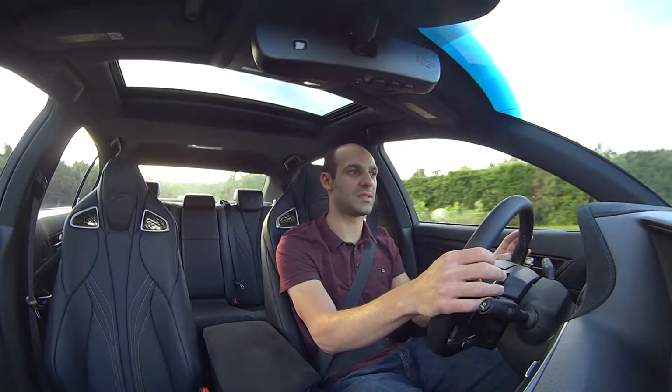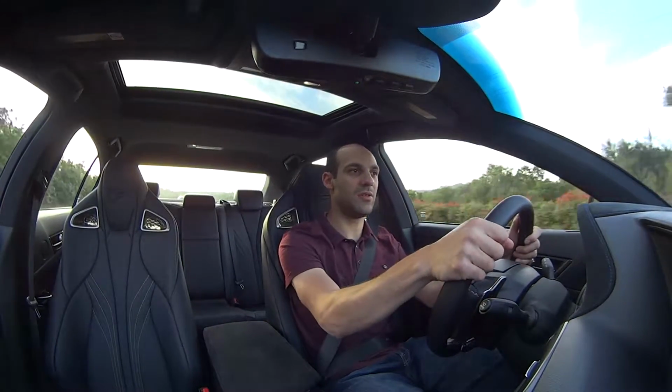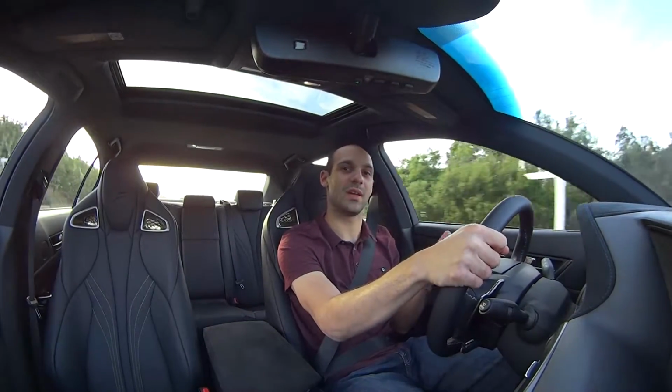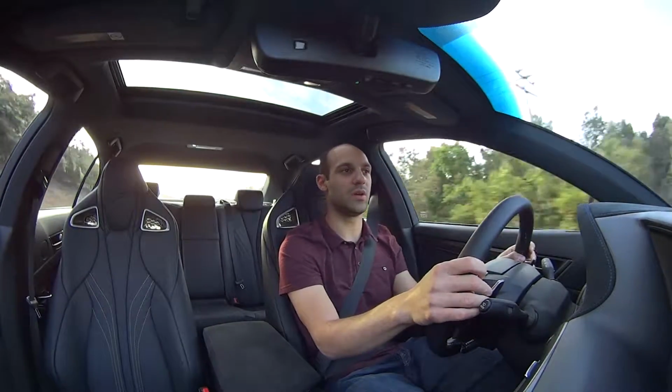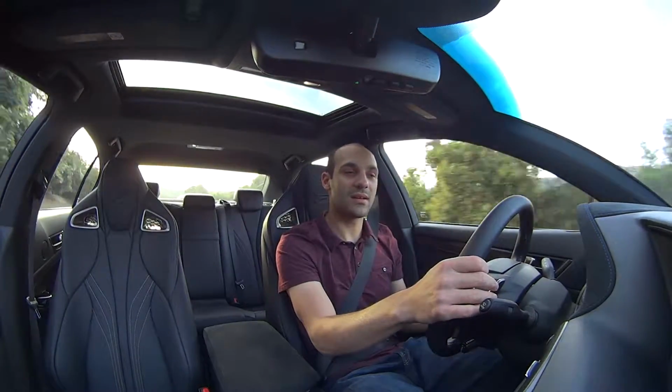It's stiff, but it's not so jarring that you can't drive it every day. Very responsive, and it communicates the road really well. So because I feel connected, I have more confidence behind the wheel, and that's going to make me a faster driver.